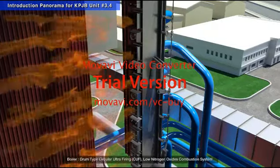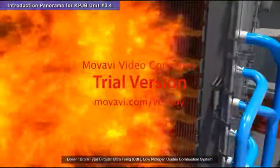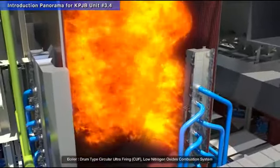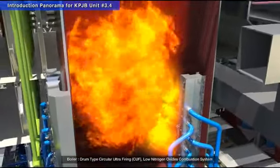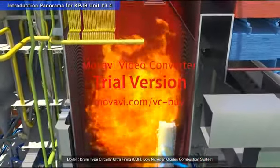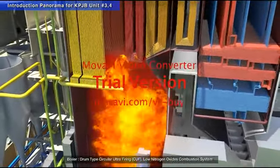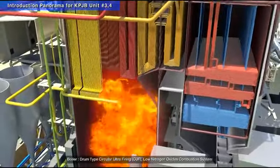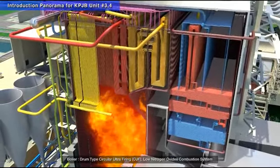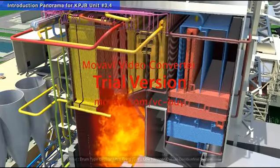TJB number 3-4 power plant boiler is a drum-type circular ultra-firing, low nitrogen oxides combustion system which uses the variable pressure operation when in partial load with single-stage reheat, balanced draft, high-pressure turbine bypass system. This boiler produces 2,285.5 tons of steam per hour when in maximum continuous evaporation, 175.3 bar pressure, 541 degrees Celsius steam by burning coal of 278.5 tons per hour per unit.